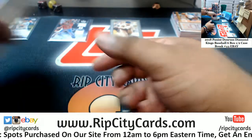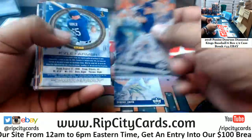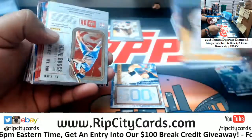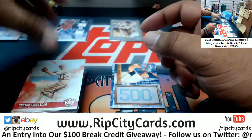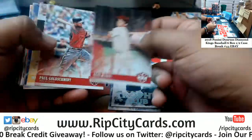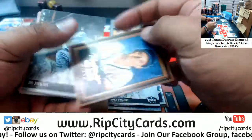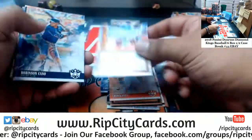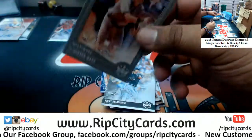This is the second box. There you go, Devin. It's called growing up, I think. I don't know. I'm still doing a little bit of that myself. We got Wade Boggs of the Red Sox with the autograph. Got a Med Rosario, the black and white there for the Mets. Austin Hayes with the gray frame /99 for the Orioles.